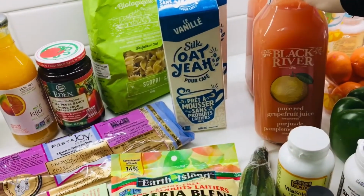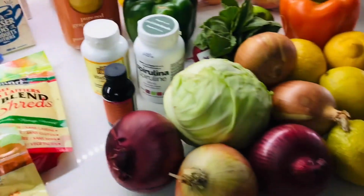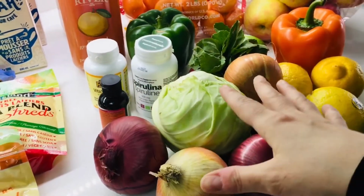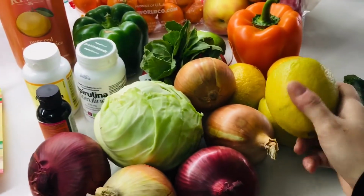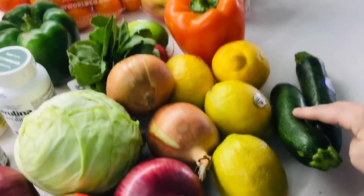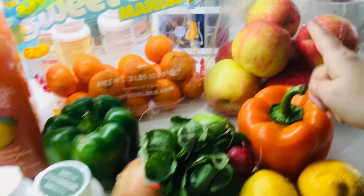We have some fresh grapefruit juice here. Cheese, of course. We got a cucumber. And the produce here, I'm going to be making a soup, so I needed some cabbage. I always buy onions. And here are the lemons, because I'm going to use fresh lemons for the lemon poppy seed loaf. We got some zucchini, peppers for snacking. I like radish. And we got some mandarins here, apples. We eat an apple every single day.